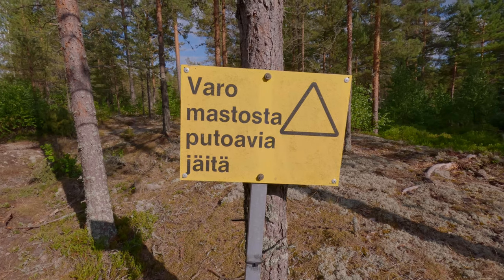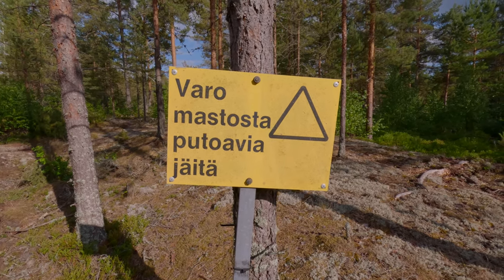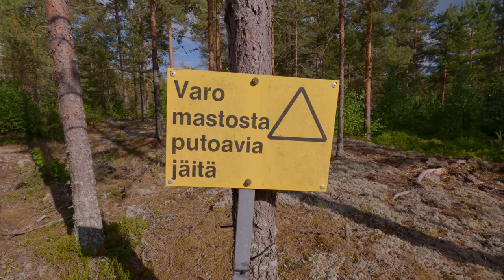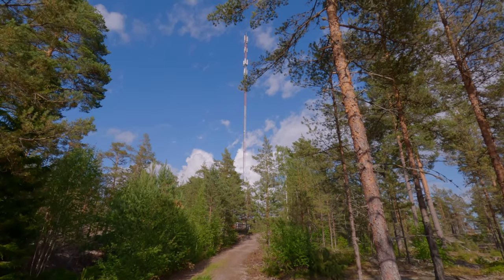Okay, so here's a sign on the path, and it says "Varo maastosta putoavia jäitä." That means watch out for ice falling from the mast. I don't think it's going to necessarily be a big problem this time of year.